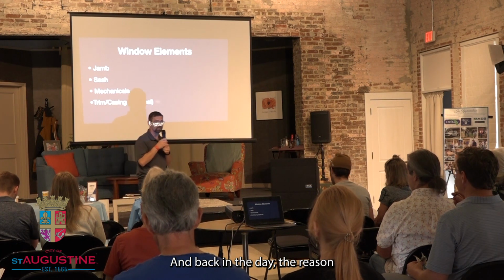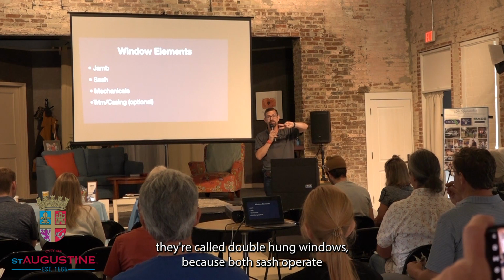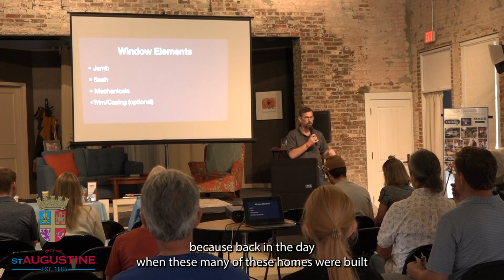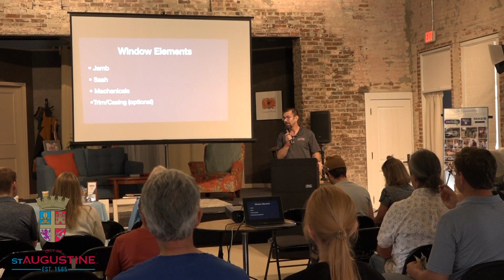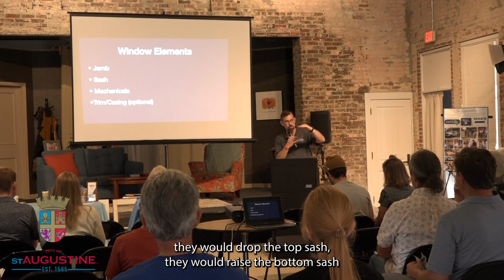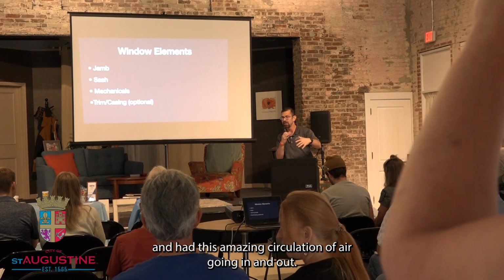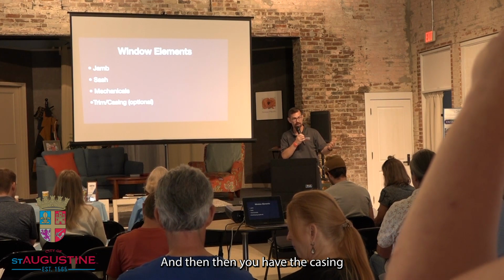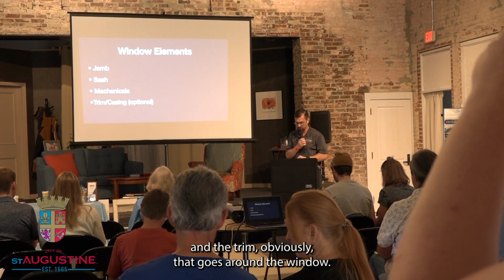And back in the day, the reason they're called double hung windows is because both sash operate. Because back in the day, when many of these homes were built in the 1920s, 30s, 40s, they didn't have AC. And so in order to get that beautiful flow of air, they would drop the top sash, they would raise the bottom sash, and had this amazing circulation of air going in and out. And then you have the casing and the trim, obviously, that goes around the window.